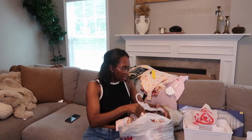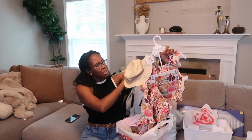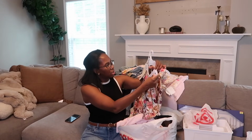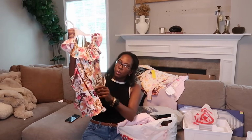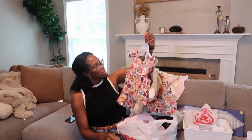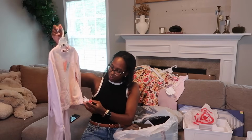This was another little cute set that was on clearance. It came with a hat, which is so cute, and a little straw bag. It's a skirt. This is summer, but this is too cute, and it was on clearance. I can find the tag. Yeah, it was $10. So cute. I also got her this little Puma set for fall, and it was on clearance for $10.